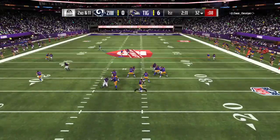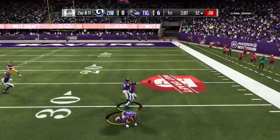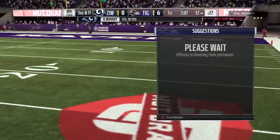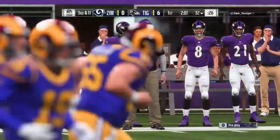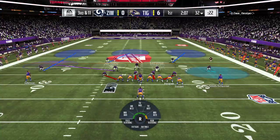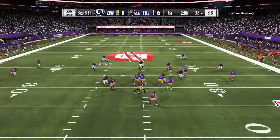Looking to throw on second down. Murray going top shelf for Smith-Schuster. And the hit jarred it loose. It's incomplete. Well, that certainly looked like something that they discussed all week in practice getting ready for this one. Take the big shot right out of the gate. At worst, you'll open up the defense a little bit, loosen them up, have them back on their heels.